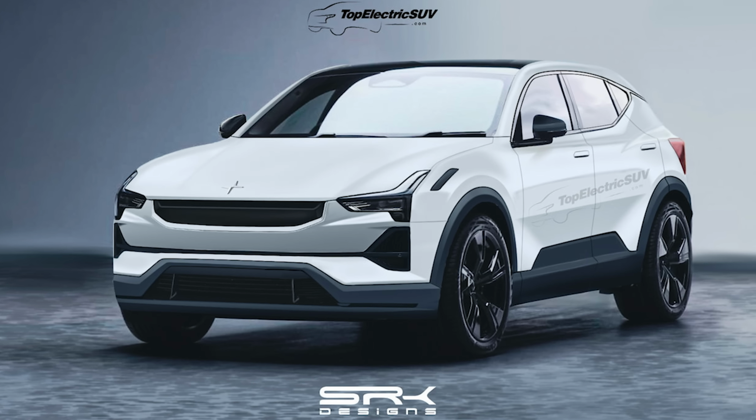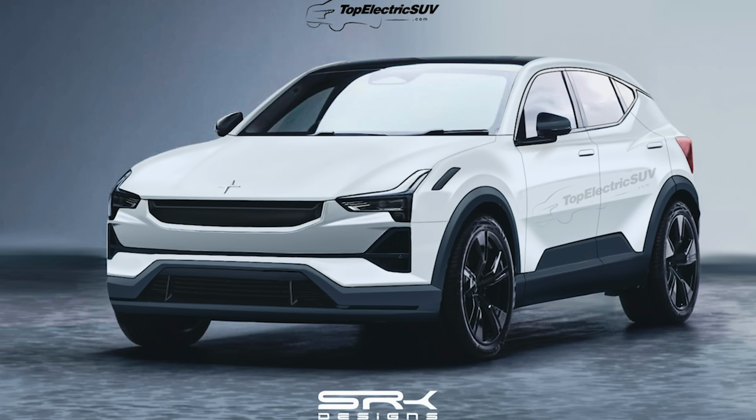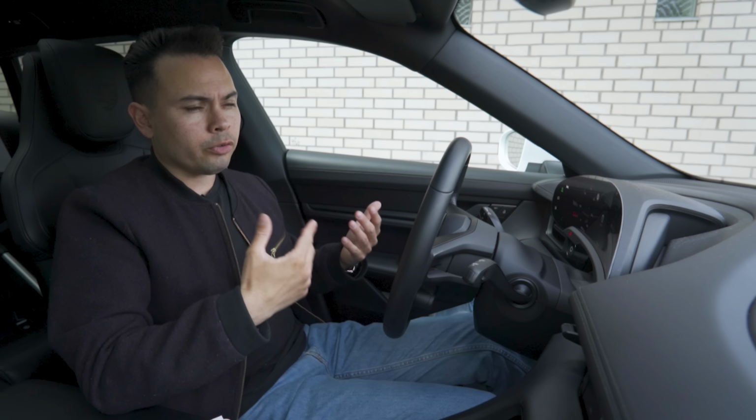And also it's going to be had in either rear wheel drive or four wheel drive, which is also interesting. There's going to be a rear wheel drive platform. So unlike the Polestar 2, which is built on the CMA platform, the single motor version of that car is front wheel drive.